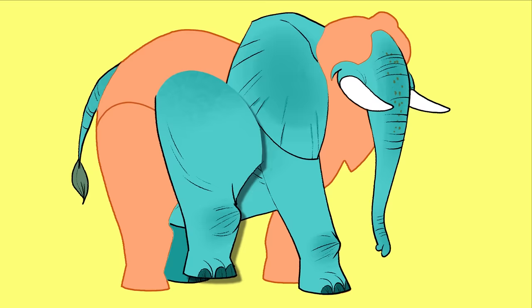And where should this piece go? Do you know what animal this is? He's got big eyes. Wow, it's an elephant!